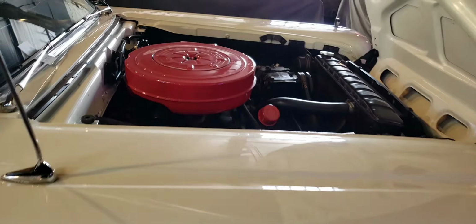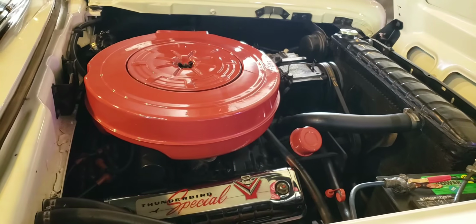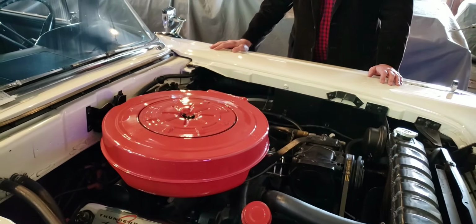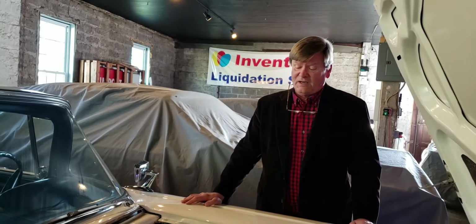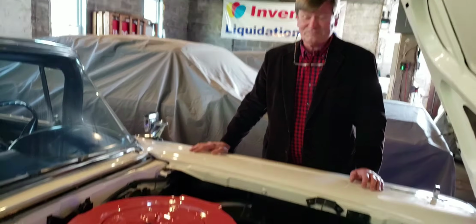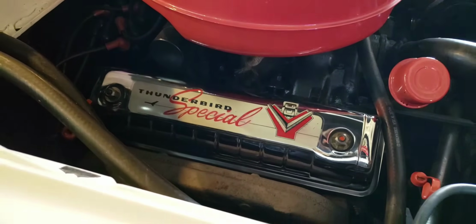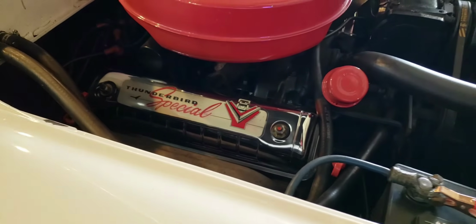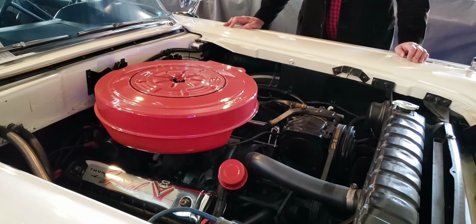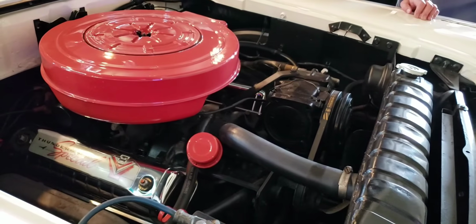Tell us something about this engine. This now is a 292. Yeah, this is a baby V8, but Ford, being the marketing geniuses that they were, and still are, marketed everything, regardless of the size, as a T-Bird Special. And that's what this is, the Thunderbird Special. There you go. So it's got the decal to prove it, huh? Yeah, in case you're not sure, right? And then of course, that's a York AC compressor under the hood, ready to cool you off on a hot day.